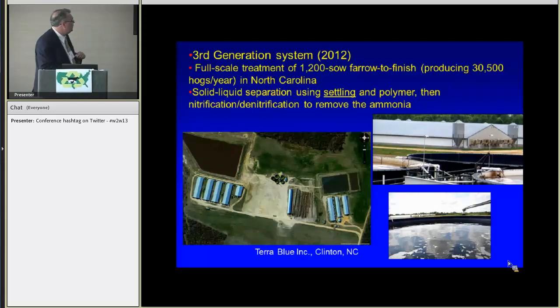What you have here is the sow farm and the finishing farm. And these are the lagoons that we're trying to replace. So the two lagoons here are replaced with this system that is shown in the middle with tanks. And there we do solid separation, nitrification, denitrification, and also we remove the phosphorus.